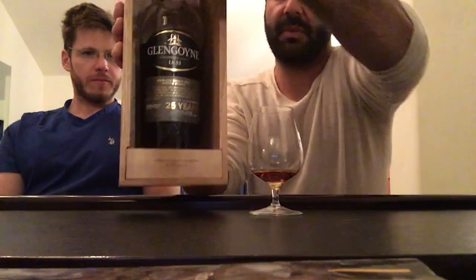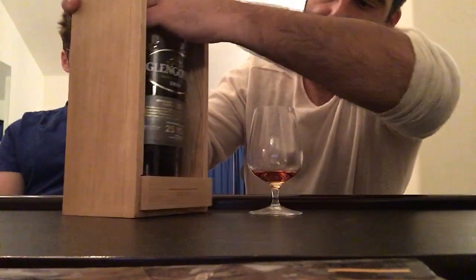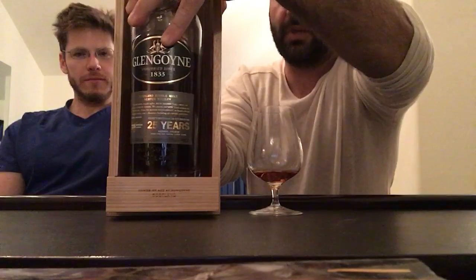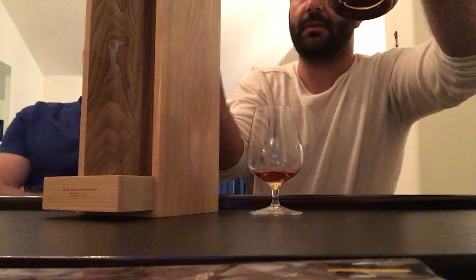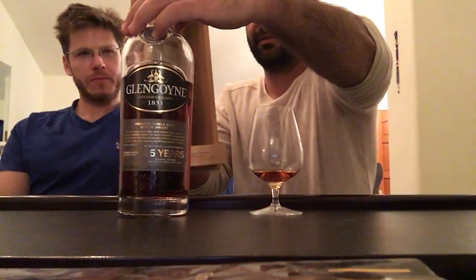Sorry. And then the bottle slides out, like so. Calls for a nice presentation. So anyways, just wanted to show that for their 25-year-old product, they stepped up the packaging on it. And that could be nice if you have a bar to display in or something like that.